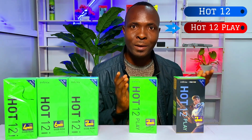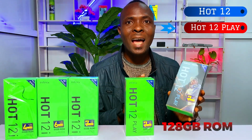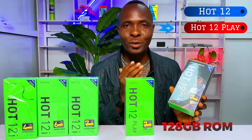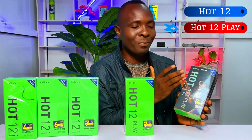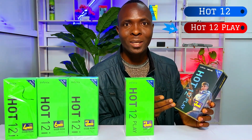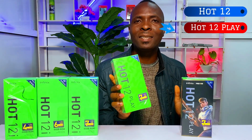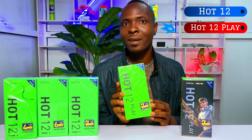Then the second set of phone in this series is the Hot 12 Play. The Hot 12 Play has 2 variants, as you can see right here, and the difference between these 2 variants is the storage capacity. This one right here has 128 gig ROM storage space, and the price is 90,000 naira. Though they kind of rebranded the packaging box, when it was first released, it pretty much looked like this one, and I think this one is the Free Fire edition. This one is the second variant, and it has 64 gig ROM storage space, and the price is 80,000 naira. These are the only phones in the Infinix Hot 12 Play family.